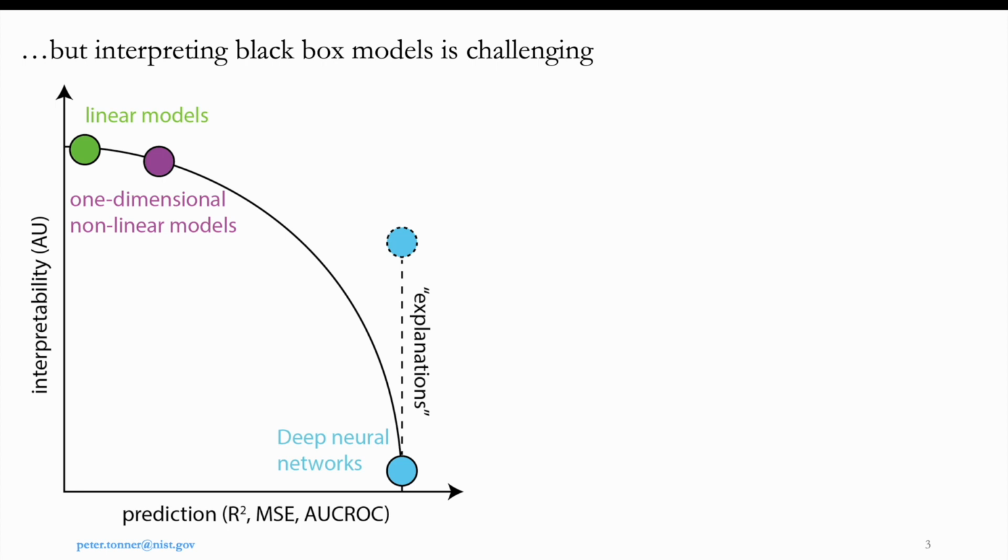But deep neural networks are not without their limitations. In particular, they operate as black boxes because it is usually not straightforward to understand why the model makes a certain prediction. This is in comparison to relatively interpretable approaches that trade off predictive accuracy for insight into how the model works. In general, most people assume that this trade-off between model interpretability and predictive accuracy is unavoidable.